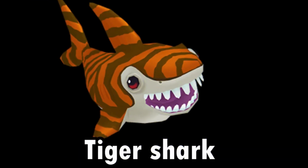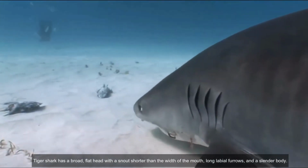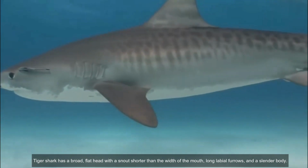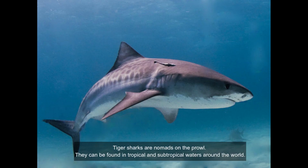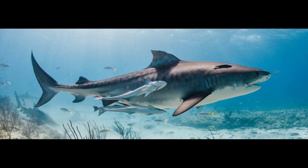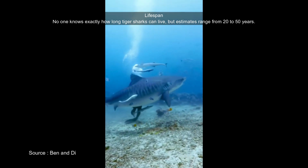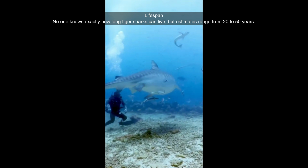Tiger shark. Tiger shark has a broad, flat head with a snout shorter than the width of the mouth, long labial furrows, and a slender body. Tiger sharks are nomads on the prowl. They can be found in tropical and subtropical waters around the world. Lifespan: no one knows exactly how long tiger sharks can live, but estimates range from 20 to 50 years.